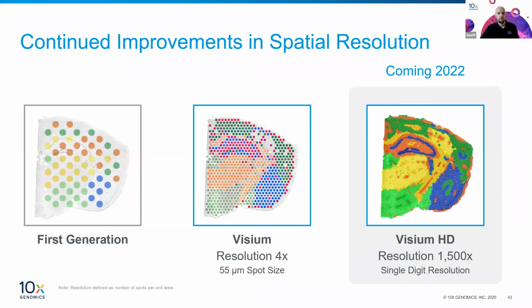So, like I said, a quick diversion or a side note about resolution. Our product in the middle here is our current Visium arrays. We have 55 micron spot size. But what we have coming next year is what we call Visium HD, and this is super exciting. It says single-digit resolution here, but we've pushed the resolution right down to just 5 micron spot sizes, so true single-cell resolution. So that product's coming next year. I will have a quick side note that if you're really wanting single-cell resolution, or you're thinking, oh, I'll wait for that to come out, kind of think about Visium as it is today, and whether you would be willing to dip your toe in with the current product.